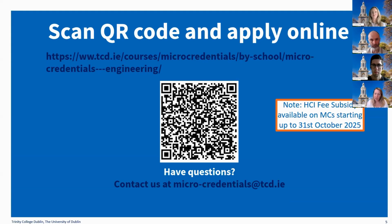The micro-credentials starting in September in the School of Engineering will be entitled to a fee subsidy. That's a government fee subsidy, which brings the cost of the micro-credential down quite significantly, and that's available to Irish residents. So again, click on the QR code, and you'll find all the eligibility requirements for the fee subsidy. It ranges from 50 to 80% of the fee, depending on the subject area. So all that information is available there.